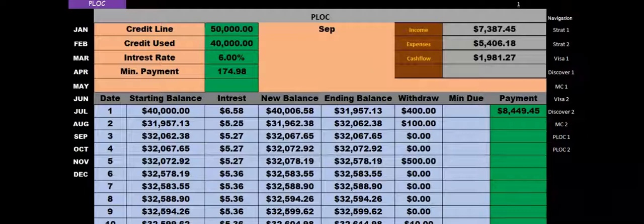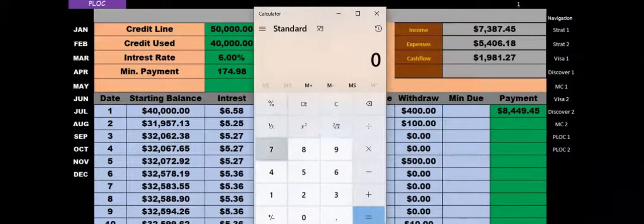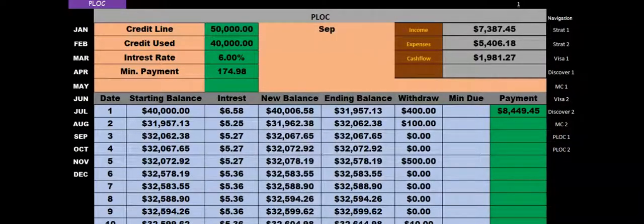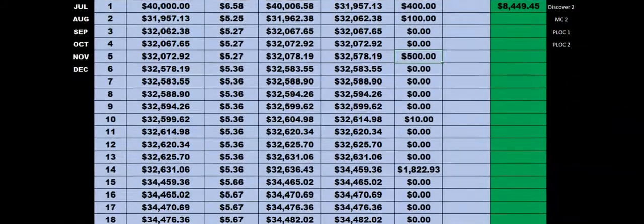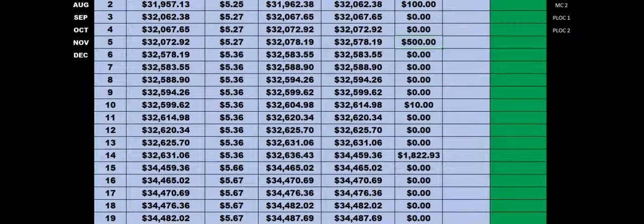So looking at this, we have our income of $7,387.45. The checking account was at $2,062, so if we add $1,062, keeping that checking account at $1,000, it'll be $8,449.45. So the first payment is $8,449.45. The car payment will still go in. The bills still come out. Now we do have the $500 bill that's going to the HELOC. That comes out on the 5th of every month. We no longer have the personal line of credit.